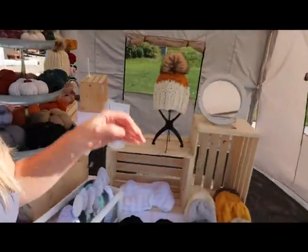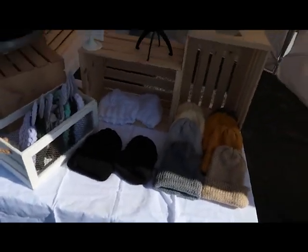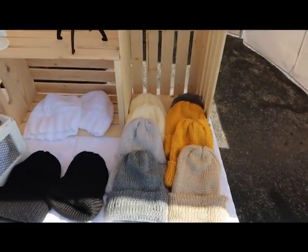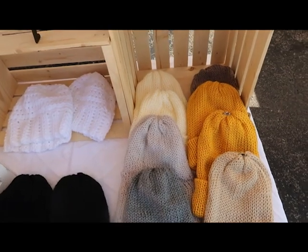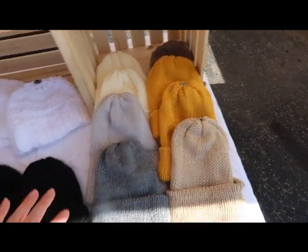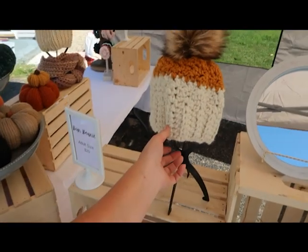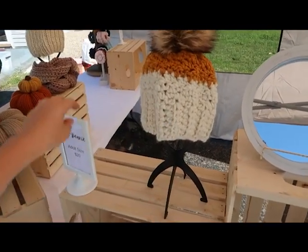And then over here, let's flip this camera around, is our last portion of the display. This is just all the beanies that were in. These are ones that I'd normally try to put in my discount bin or just sell, because I don't have a ton of them and they don't necessarily match the color palette we're going for. Again, I only had one of these hats, so he got put on the mannequin with a palm.